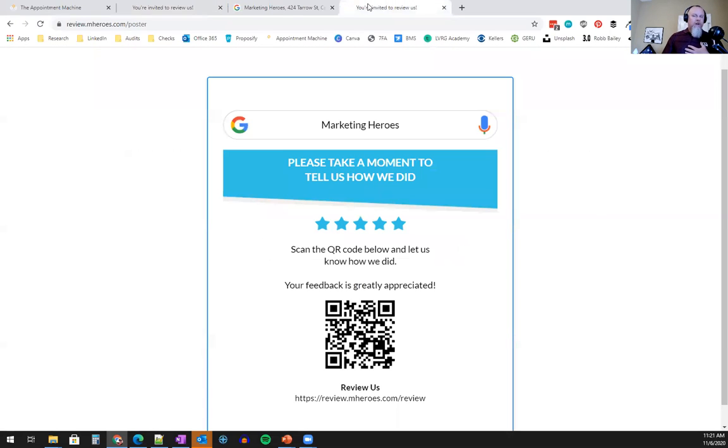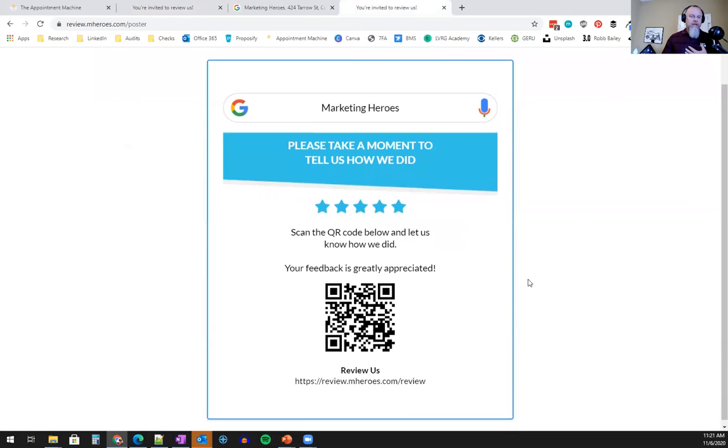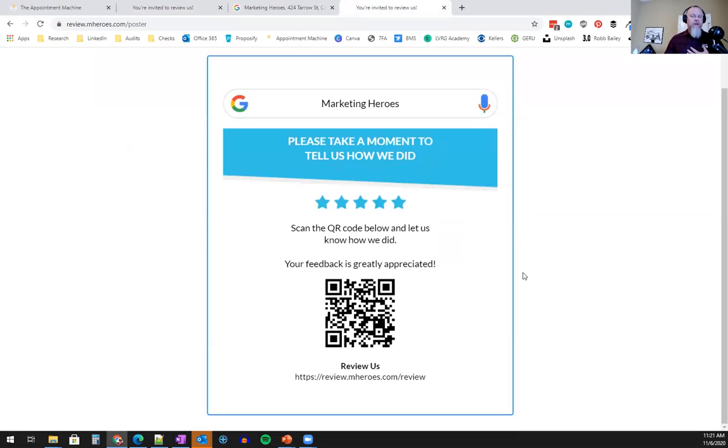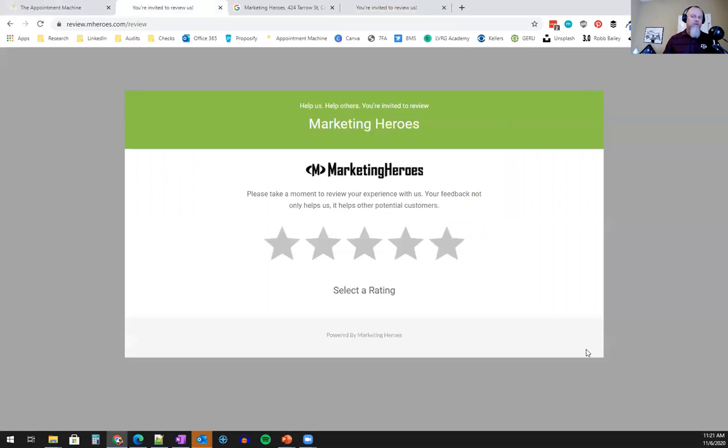And the last part of the system that we give to our clients is a poster, right? And you can have this in your office. So as people come in, this can be hanging there, or it can be sitting up there at your receptionist desk. This includes a QR code that basically they just take their phone, they snap it, and it pulls them directly to that review page, which is right over here. Okay. It pulls them directly here, and so that they can leave a review. So that's pretty much it.